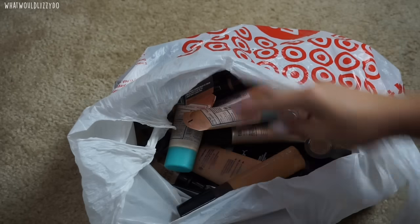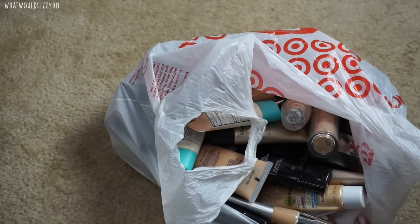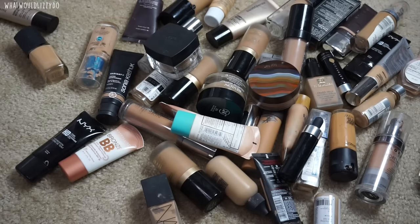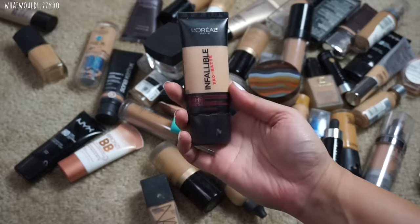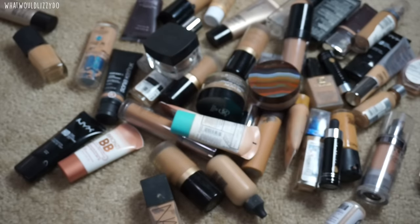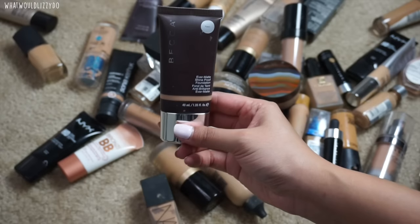Okay, next up is I have all my foundations, and I have quite a few, so oh boy. This is a lot of stuff, so let's get started. First off, my L'Oreal Infallible Pro Matte. I'm obsessed with this stuff. This is in Sun Beige, definitely keeping this, and it's almost out. I love it.